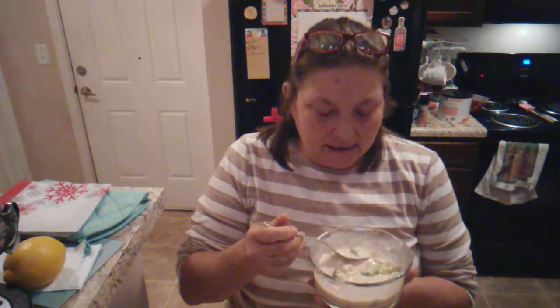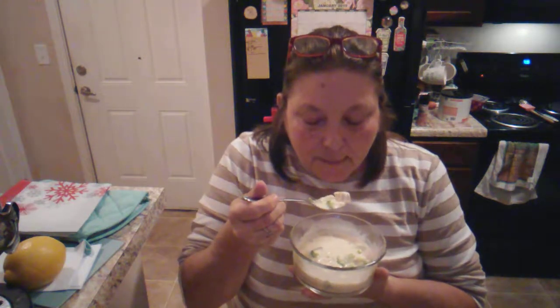All right. So here's our soup. And it is still steaming hot. But oh my gosh, I cannot wait to bite into this. Let me get a little piece of broccoli, a little cauliflower, a little chicken, and blow it. Oh man, that is so good.